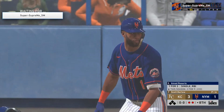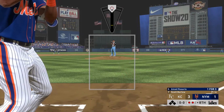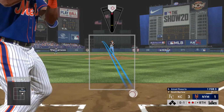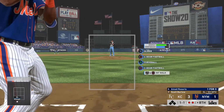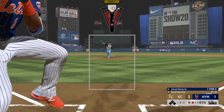Ready once again, Ahmed Rosario. He's working on a 1 for 3 thus far. First delivery to him on the way. Now a swing and a miss and a slider for a strike. I'm sure the boys are going to blow him up in the clubhouse for that ugly swing right there. But he has a chance to regroup. Take a deep breath, take a step out of the box, and know you got a few to play with.